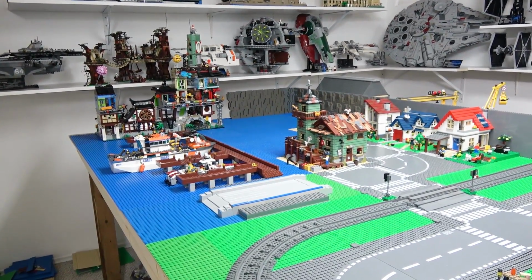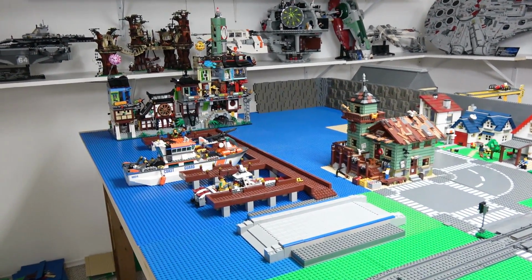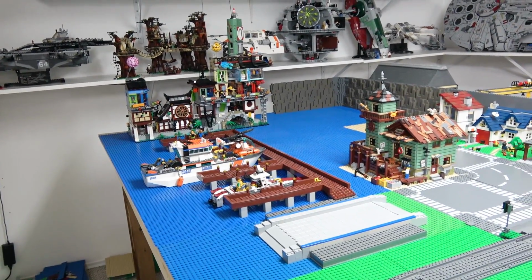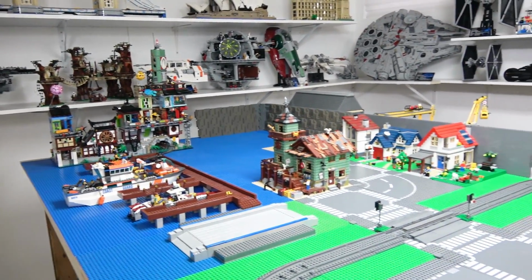Now that boat dock moved over 1 plate so that I can fit larger boats, because when I placed the Coast Guard I noticed it was hanging off the table, so I had to give it another plate to fit the larger boats, and they just fit perfectly now.